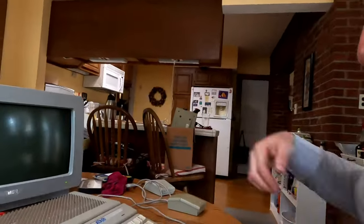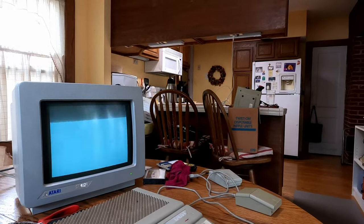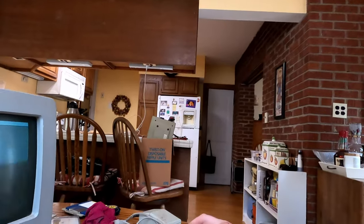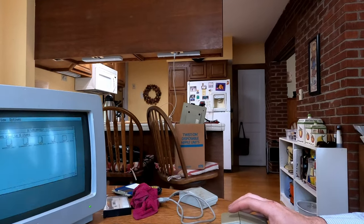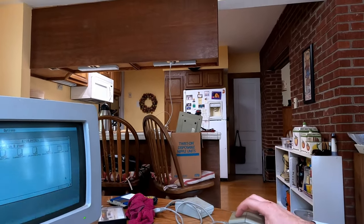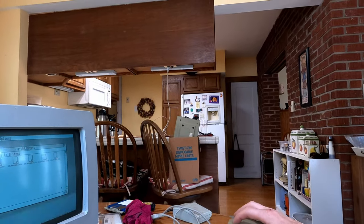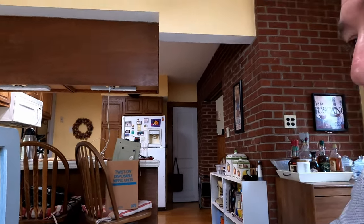So you turn the computer on, and you have a desktop. I mean, that's really impressive for 1985. And it works just like an old Apple. Object mover. I don't remember what object mover does.